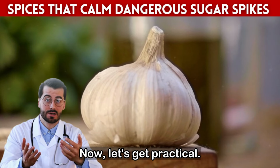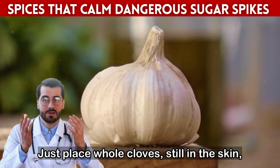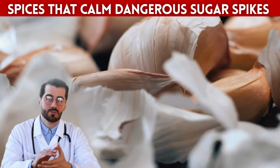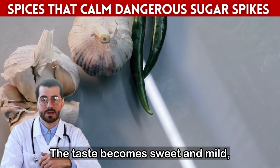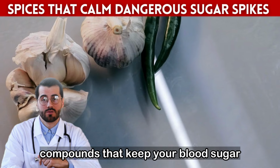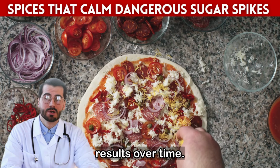Now let's get practical. One of the easiest ways to use garlic is to roast it in the oven. Just place whole cloves, still in the skin, on a baking sheet with a touch of olive oil. Roast until soft and golden, then spread it on whole grain toast or mix it into mashed potatoes. The taste becomes sweet and mild, and your body receives all those gentle compounds that keep your blood sugar calmer. Simple changes like this can build big results over time.